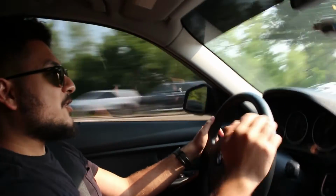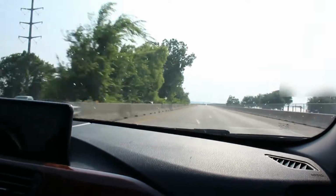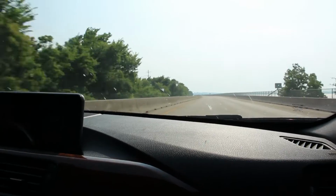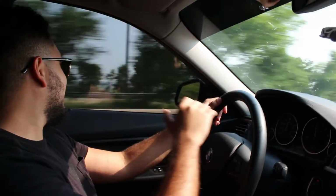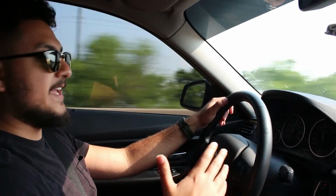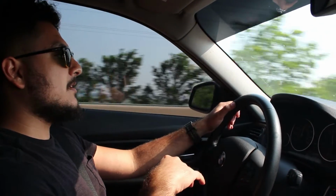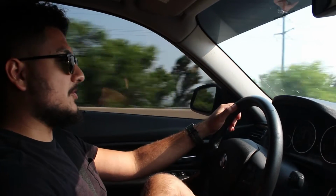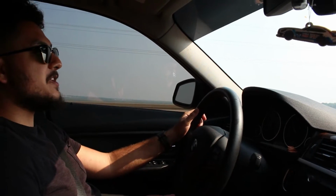Alright, so definitely, I don't know if it's just because this is a 335, but the shifts are a little quicker in this car in my experience. The 8-speed just seems more happy. It seems like it's banging the shifts back to back, not as much delay as in the G20. I don't know if that's just because that's a 4-cylinder car versus this car, but it's good.